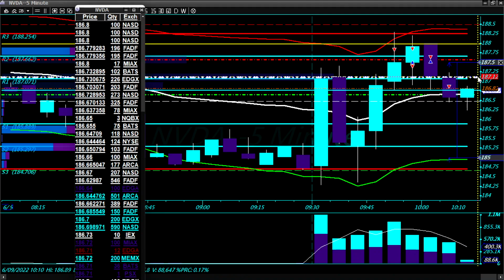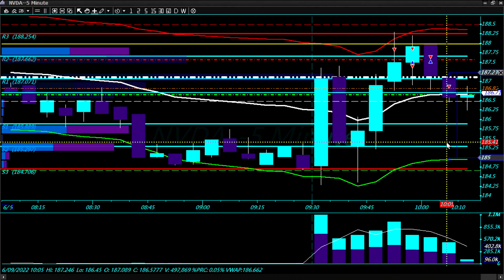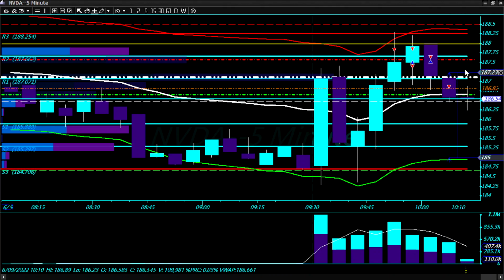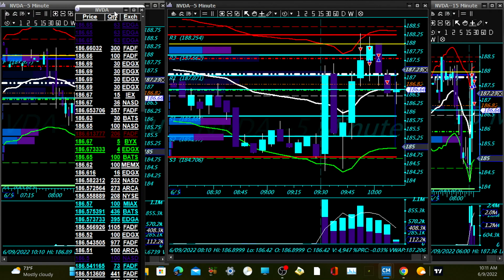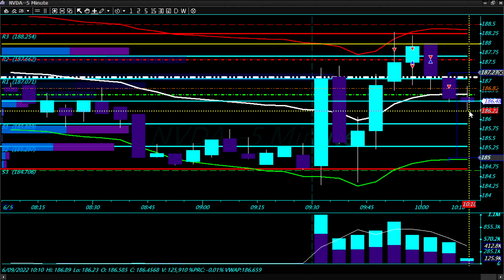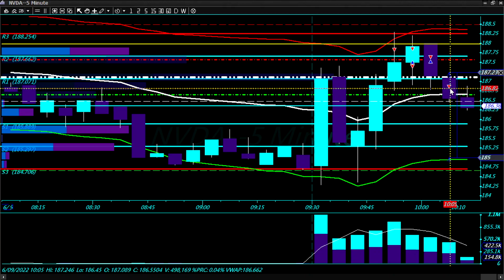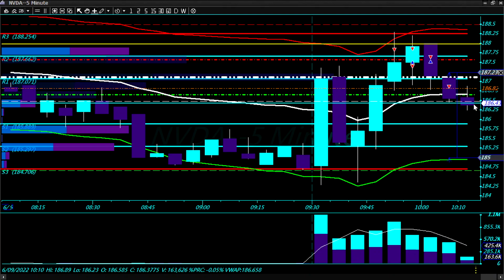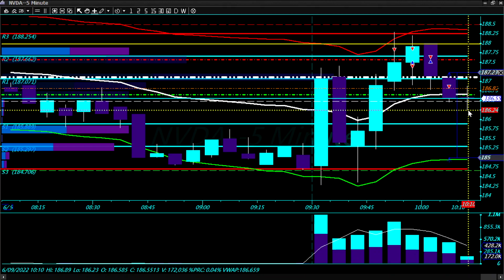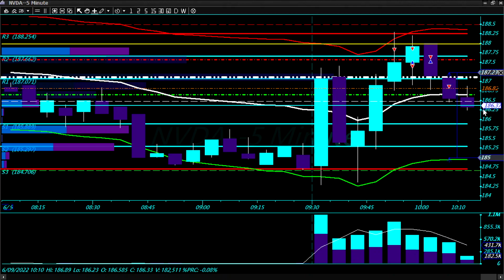Alright, with this wick rejection right here, I think I might move my stop down to just above this candle right here, 187.23. Sometimes when I move my stop down like that within the trade, it's keeping the risk to reward the same. The original entry was here at 186.82. So if we get down to here, I take the same risk as if I entered right here. So if the candle ended up at 186.24, then I could move down my risk from 187.50 to 187.23. That's how I work it out in my mind.